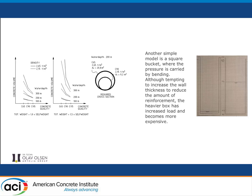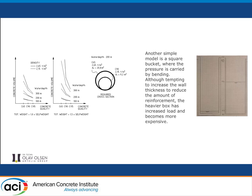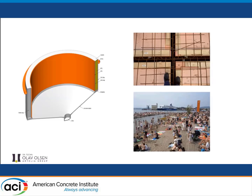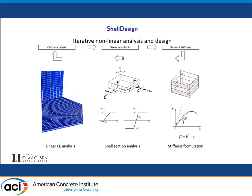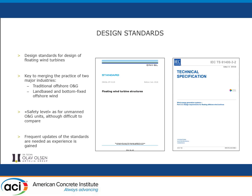Another example on the right, a square floating box. It may be tempting to increase the thickness of the wall to decrease the amount of reinforcement. And because of the weight of the box, the slender box is actually cheaper than the robust block. You can use styrofoam. You use advanced design tools to maybe manage with just one layer of reinforcement.